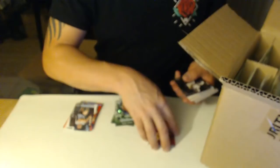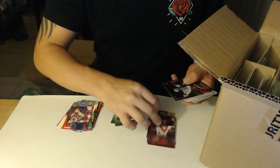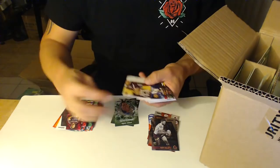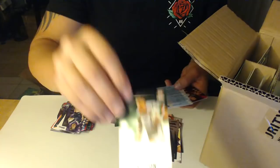Papali, Parallel, Tariq Sims. Season to remember, Matt Gillett, David Fafita, Fussy Tua, Tim Manor, John Sutton, and a Matt Pryor parallel.